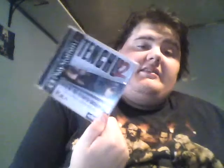These three I picked up for $5 total. So I picked up Shadow Man for the PS1, Disney's Hercules action game, and Tenchu 2, Birth of the Stealth Assassins. Now for $5 it's not bad, because Hercules is usually around an $8 game in its shape.